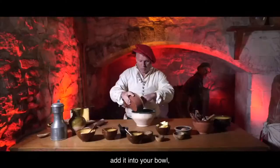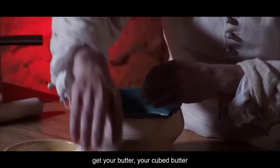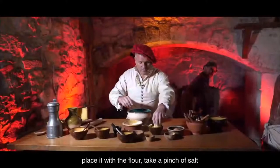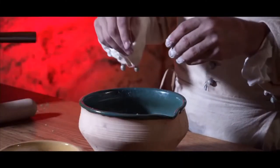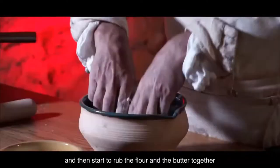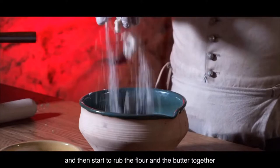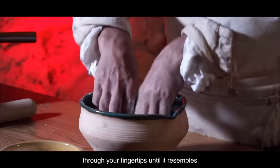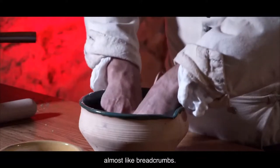Take your flour, add it into your bowl, get your cubed butter, place it in with the flour, take a pinch of salt, put it in, and then start to rub the flour and the butter together through your fingertips until it resembles almost like breadcrumbs.